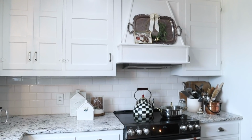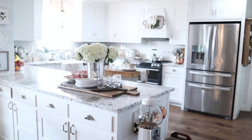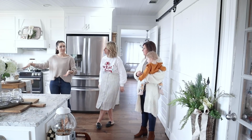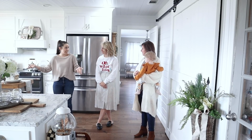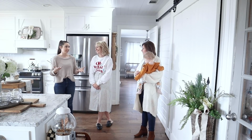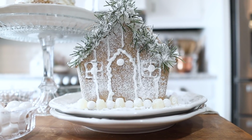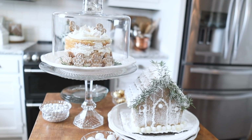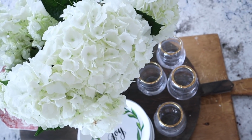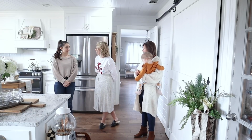Okay, so we're in your kitchen and I think the most notable thing is your island decorations with your little gingerbread and the rosemary. It feels very Christmassy. Thank you. And so I think that's my favorite, and I guess I'm just harping on the gingerbread thing. I think it is very popular, but it's also classic, so I love that. What's your favorite thing in your kitchen? Oh, I don't know. I just made that gingerbread house yesterday, so I do love it.